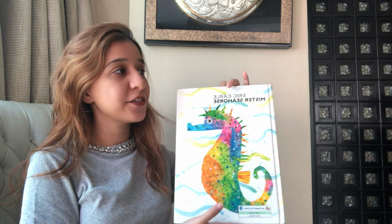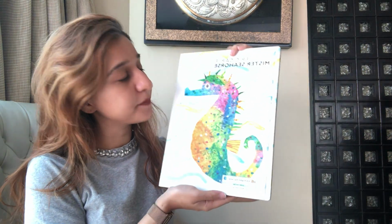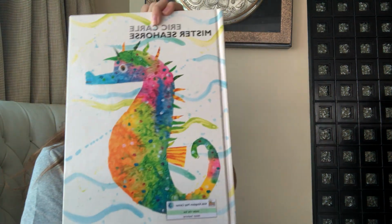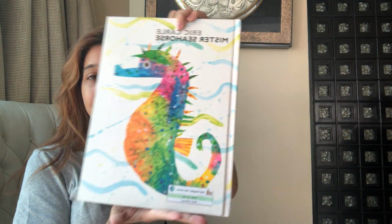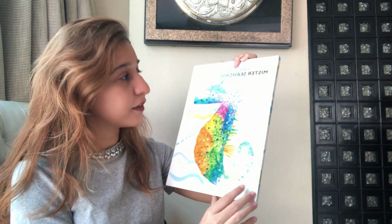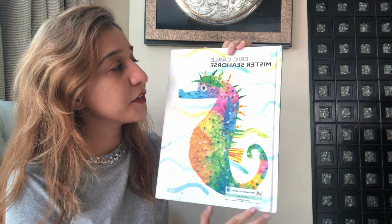Hi everyone! Today Miss Rem is going to read you a book about a sea animal. What sea animal is this? That's right, it's a seahorse, a rainbow seahorse. This book is called Mr. Seahorse.